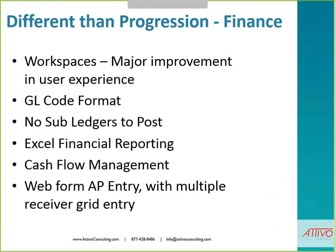So how is it different than Progression in the finance area? I mentioned workspaces. You'll see that in a second. It's a major improvement in the user experience. The general ledger is very different, and that I'll also present to you.